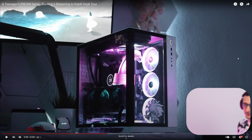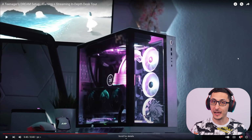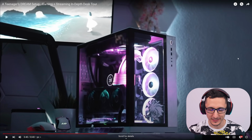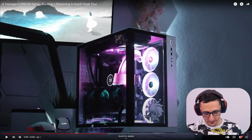I can't believe Lo called this case the TikTok case. Is that what everyone's calling it on TikTok? Because this case from Lian Li existed before TikTok was even cool. Okay, let me tell you something. Us PC enthusiasts or gamers will find some offense if anyone calls this the TikTok case. I think Lian Li will also find it kind of disrespectful, but I'm just gonna leave it at that.